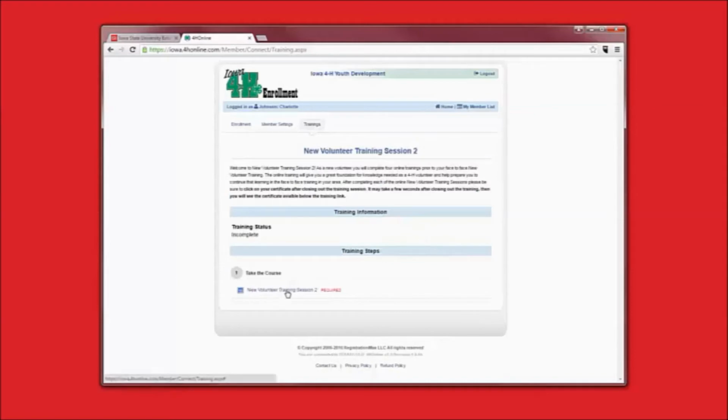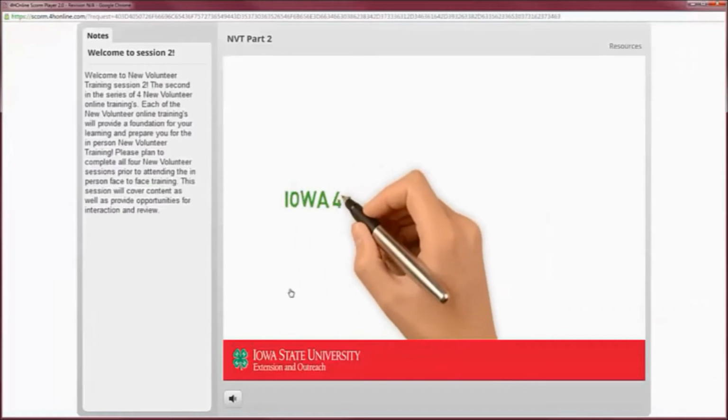And she's going to go ahead and just click into the course. Up here, she can read a little bit more about it and see that she's going to be taking session 2. And this also is going to tell her that she needs to make sure that she clicks on her certificate after completing the session, which automatically happens. Once a volunteer closes out of the session, it comes right back to the screen, and this time their certificate will be just below the new volunteer training session link. So I'm just going to show you a little preview of what she's going to see.